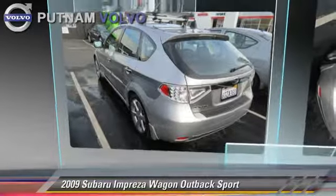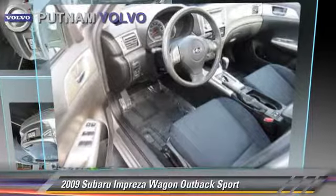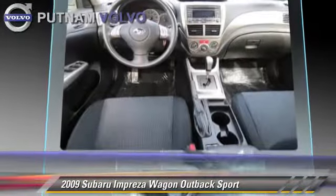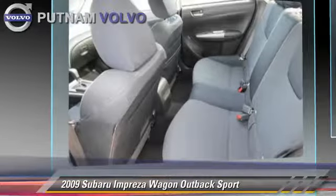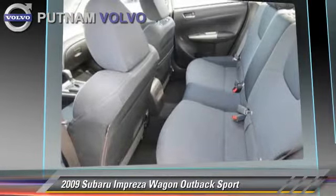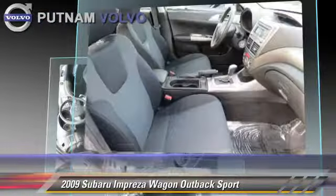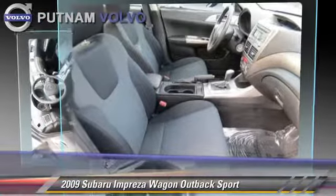The 2009 Subaru Impreza Outback. Powered by a 2.5-liter four-cylinder engine with a four-speed automatic transmission with overdrive, this vehicle, with fewer than 45,000 miles on the odometer, gets up to 24 miles per gallon.